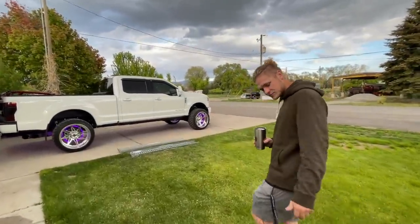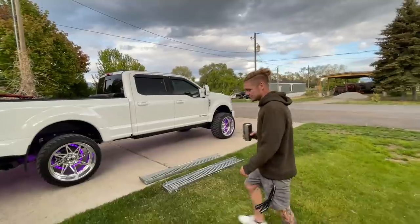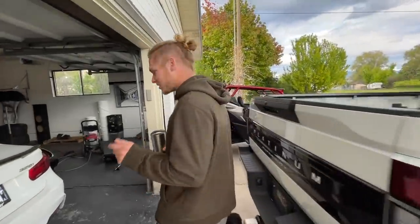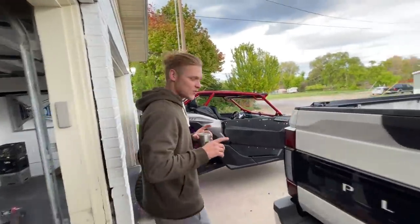Junior, come on. Come on. Come on. Let's go. Come on. We're going to take Junior on his first side-by-side ride ever this weekend.